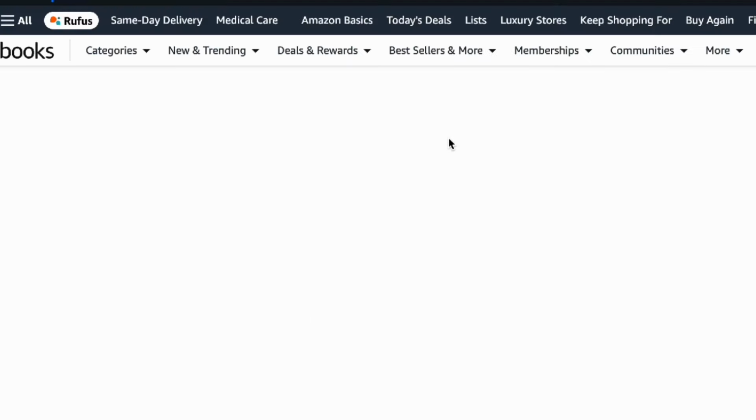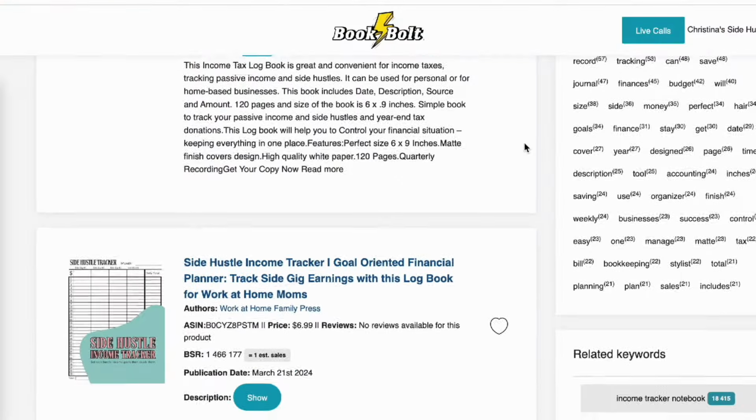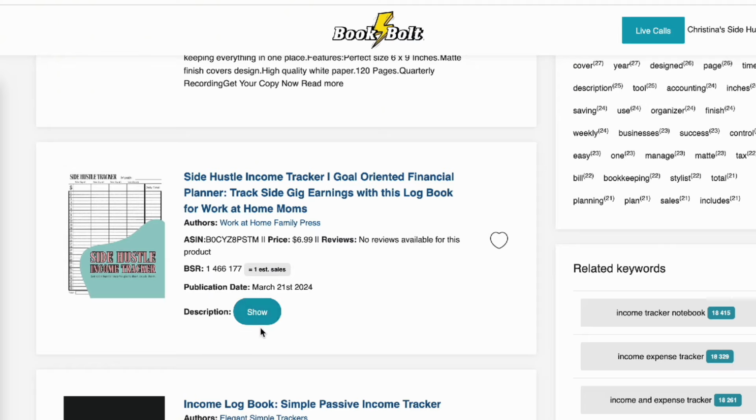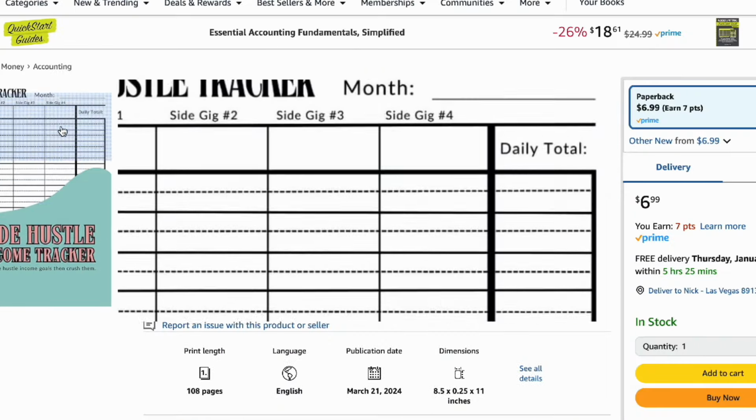Income Tax Log Notebook. I guess this is very helpful, but not exactly what I had in mind. Side Hustle Income Tracker. Let's take a look at this one. So this is actually very similar to what I used in the past.